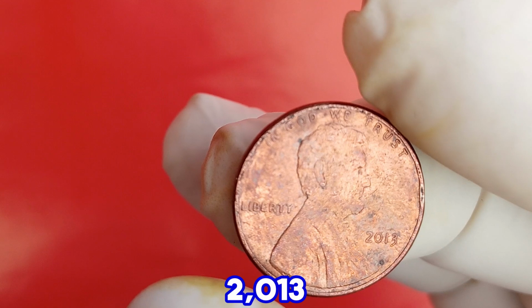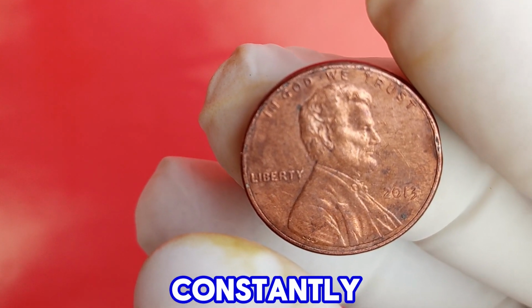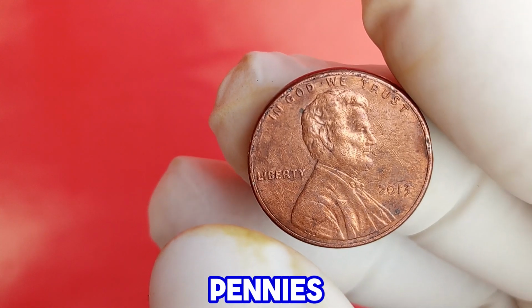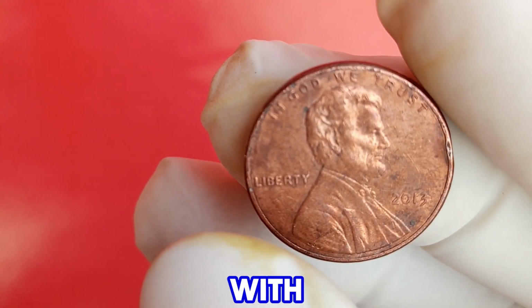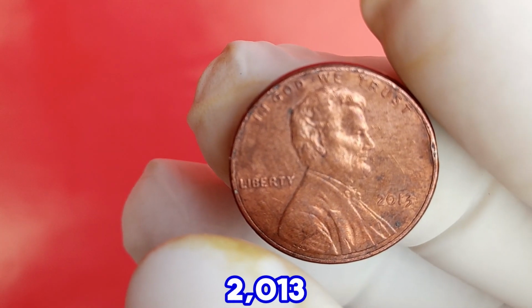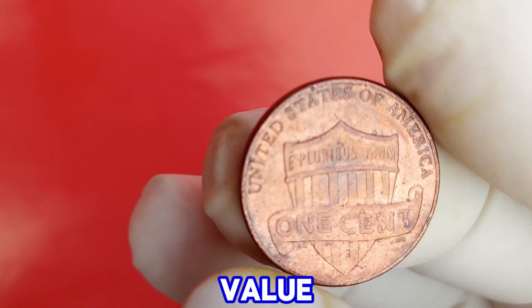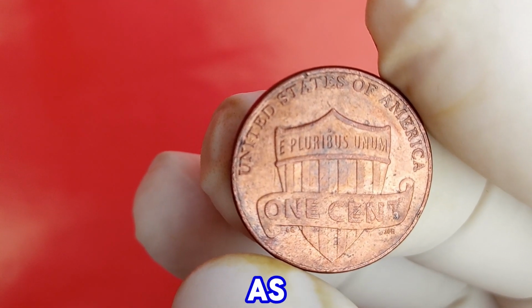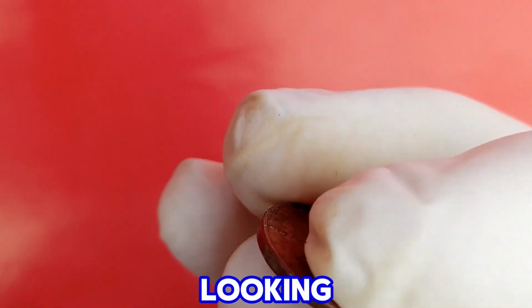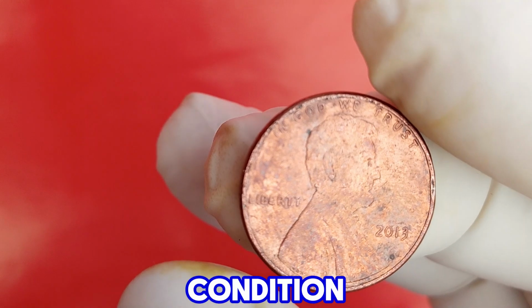Let's get to the exciting part. How much is your 2013 penny worth? The market for rare pennies is constantly fluctuating, but some of these pennies can be worth a lot more than you'd expect. The screen displays a chart with price ranges for various types of 2013 pennies. For a standard 2013 penny in good condition, you're looking at face value, 1 cent. But if you have a rare error coin, such as the double die obverse, you could be looking at anywhere from $100 to several $1,000s depending on its condition.